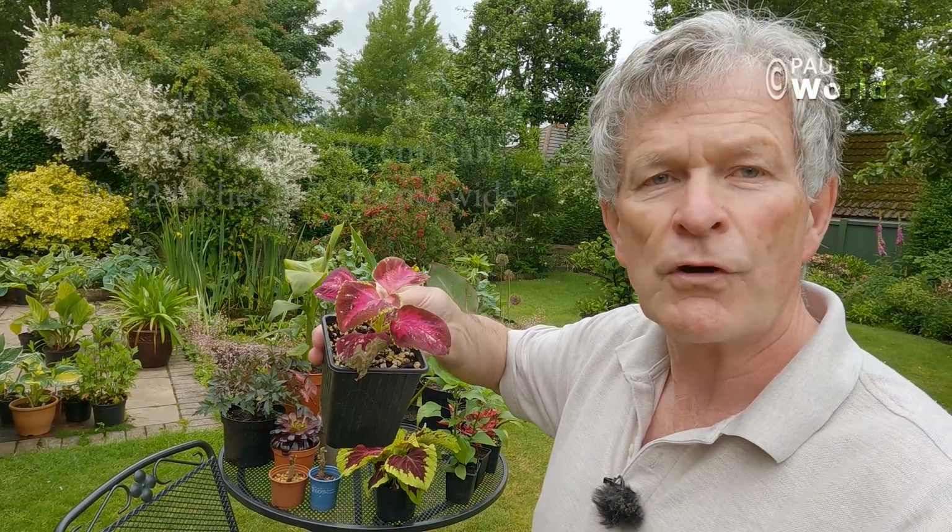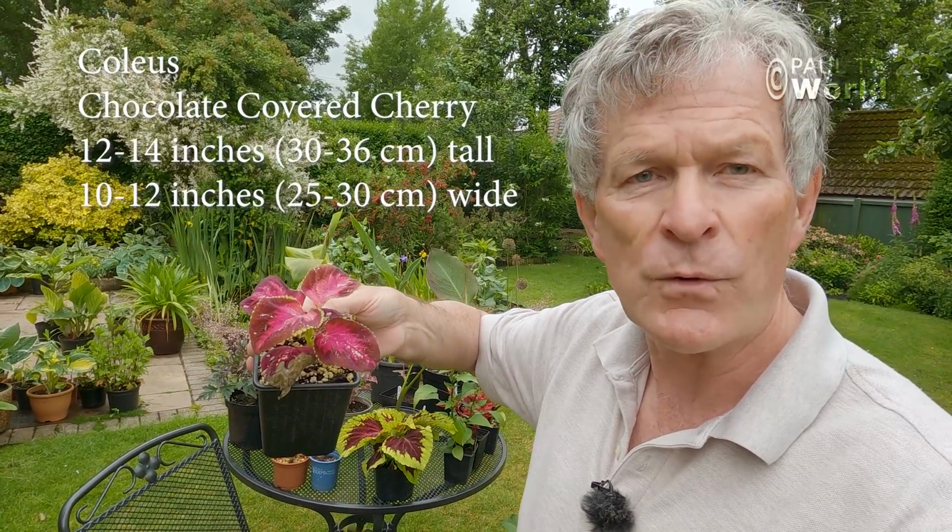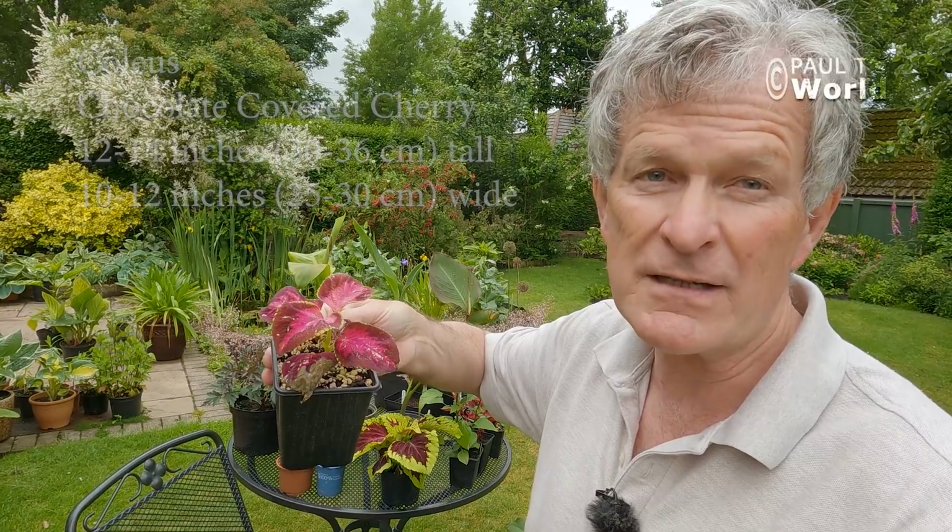And I also bought Chocolate Covered Cherry. And at the moment they're not looking too good, because I went away for a few days and had to leave them in the sun and the rain. And I left them in part sun, but I think there was too much sun for them. However, I'll show you what they looked like when they arrived in the post.